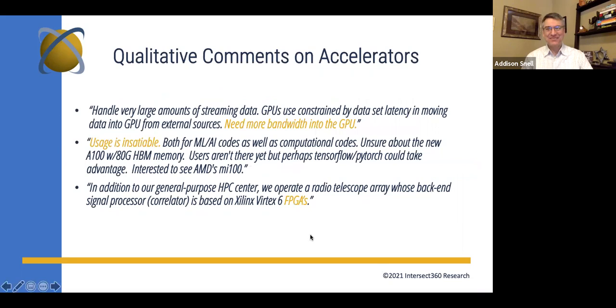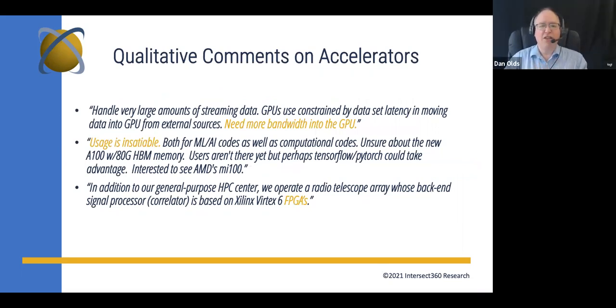Good to know. These are some of the qualitative comments on accelerators that we found very interesting. We had a fair amount of qualitative input on this one. This first one is handling very large amounts of streaming data, and they need more bandwidth into the GPU, which I think is a very common need out there. And follow that up with the next one, just usage is insatiable. This survey respondent is not sure if 80 gigabyte memory is really going to help them, but they're very interested to see what's coming out of AMD with the MI100. And the last one is using the Xilinx Virtex 6 FPGAs to do probably digital signal processing and, I guess, correlation with that.